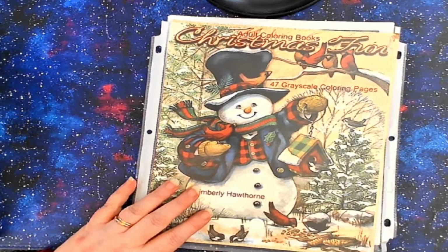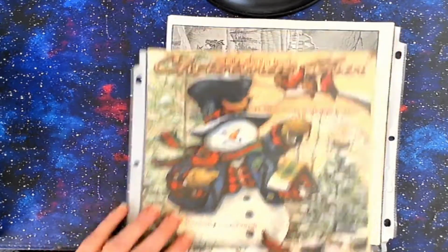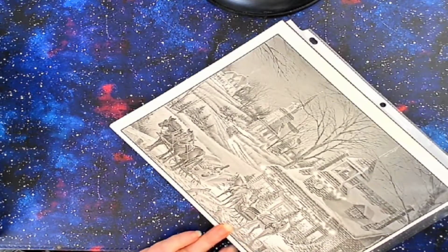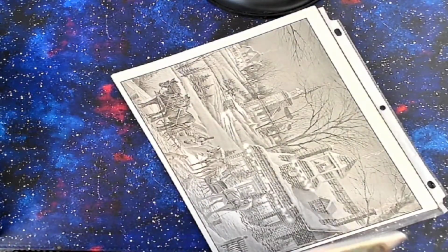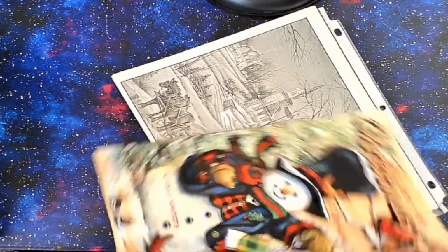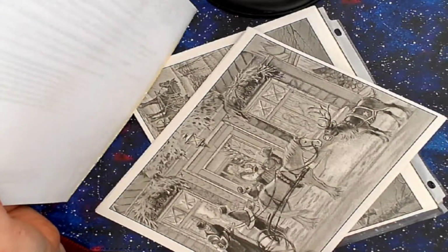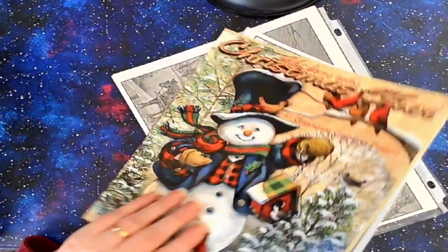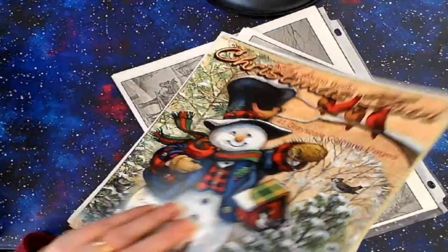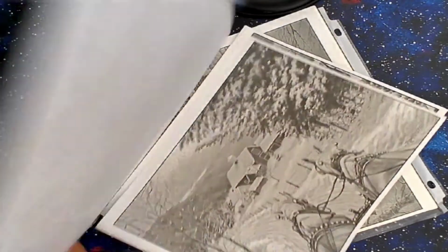So this one here, I have colored this one several times. I do believe I did, no, I didn't do that one. And I can't show you all my colorings for this book because I made them into Christmas cards, not last year, but the year before. I can show you digital copies like I did. I colored this one. I printed it off and colored it. Same with this one. And I did a couple more as well.